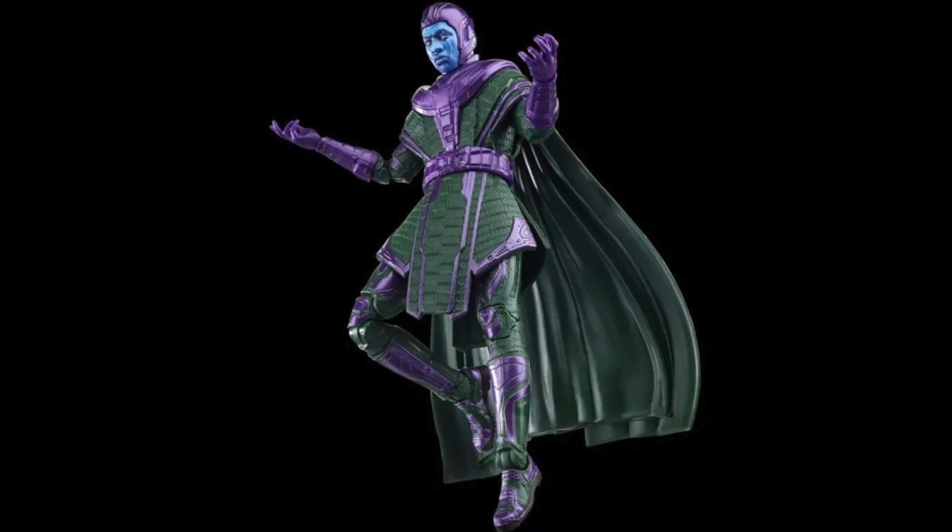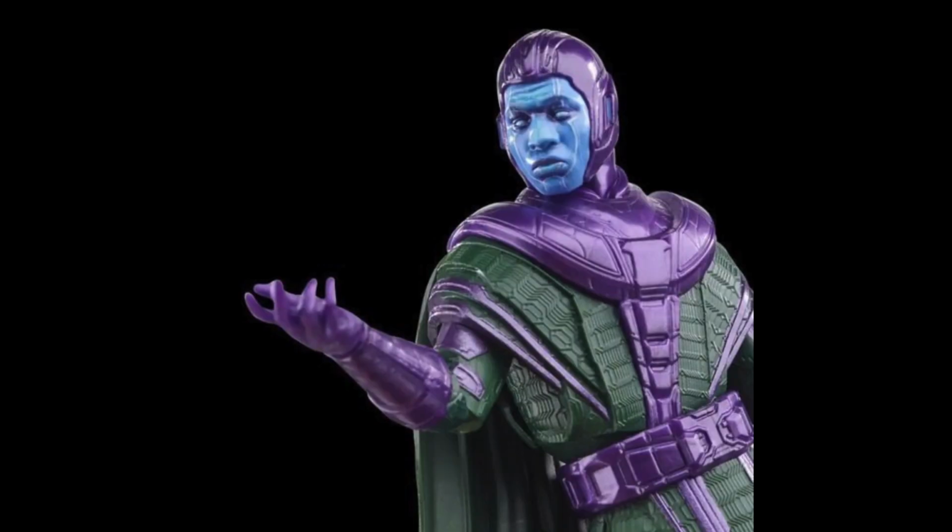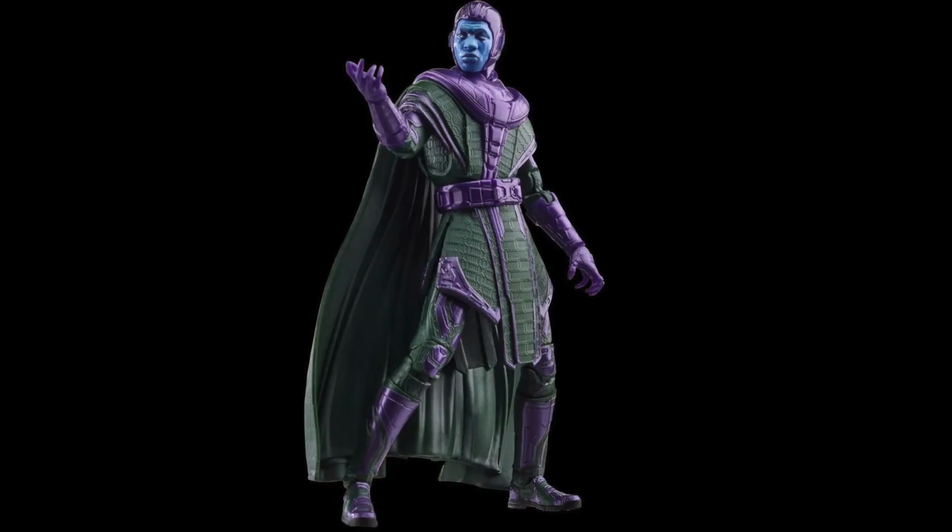I can't really complain about this at all. Look at that head sculpt. Holy crap, that looks spectacular. Wow, really good looking figure, man. I'm excited for this one. Look at all the intricate details throughout on his suit.